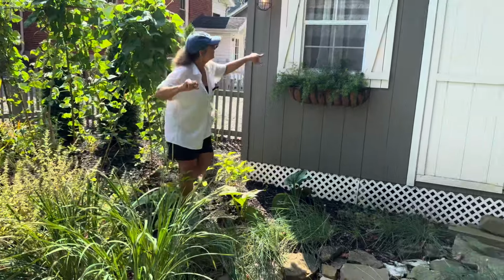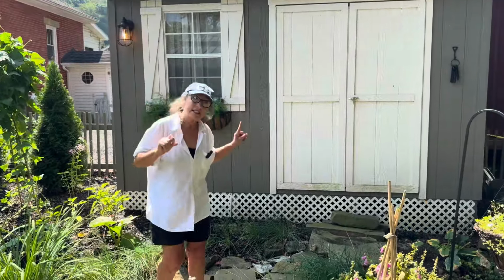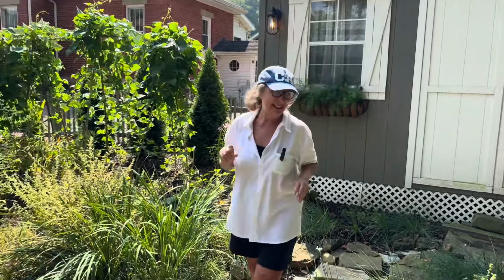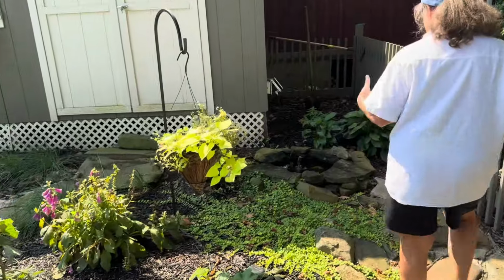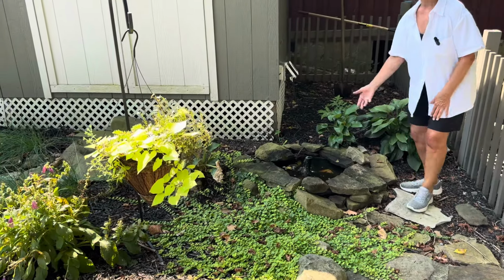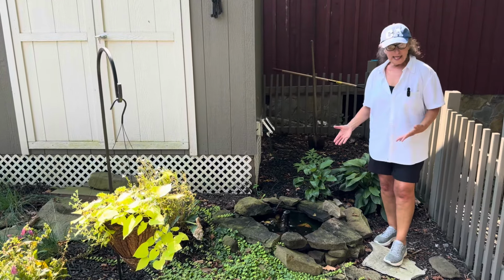This, of course, is her beautiful shed that she's placed in here. You can hear water. Sweet little pond, her dog, Roby. He's probably inside just going crazy. But he loves to play in the water. Any sound of water is gorgeous. So it doesn't take a big pond, but just the sound of water makes a beautiful garden.